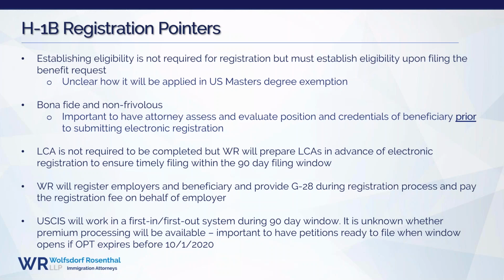The other thing a lot of people are concerned about is how they know it's a bona fide and non-frivolous case. What we are advising is that it's extremely important to have us assess and evaluate the petition, the position, and the credentials of the beneficiary prior to submitting an electronic registration. It is important that when you submit the registration, you already know that the individual will meet the qualifications and requirements of the H-1B. That means, do they have a degree that's related to the field of study and the position being offered?